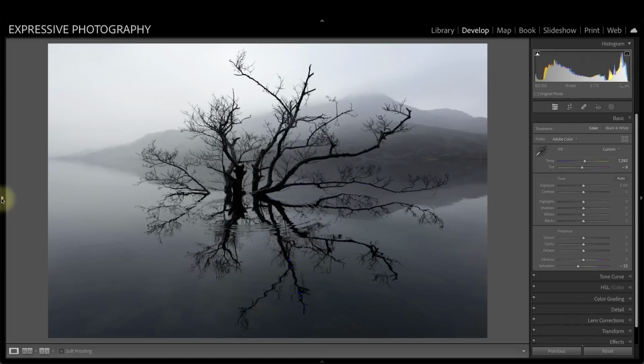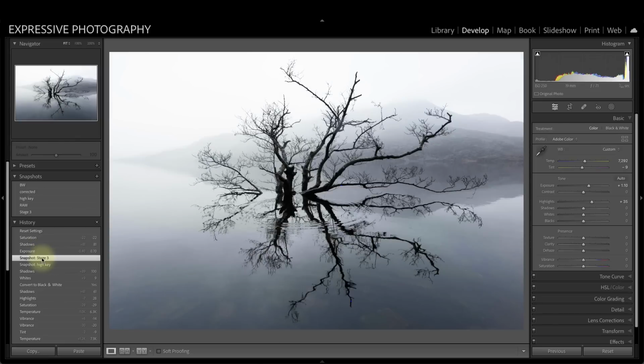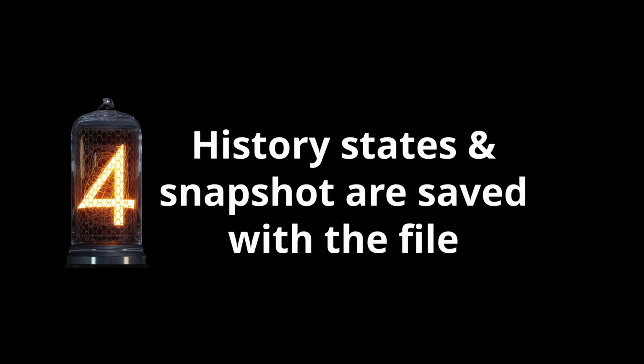And of course, because I have all of these history states, I can slip back and forward between them at any point in time. This takes me on to the next point, which is that the history states and the snapshots are saved with the file. It doesn't matter if I close Lightroom and go off for a run or go away for a 3-month photo trip to the Arctic. I get back and my history states and snapshots will be here when I open this image again in the future. This is very different from Adobe Photoshop, where the history states are not saved when you close the file and you have lost all of those different steps. You no longer have access to them.